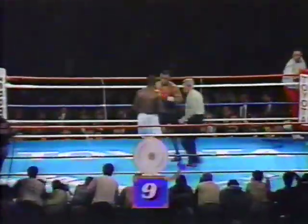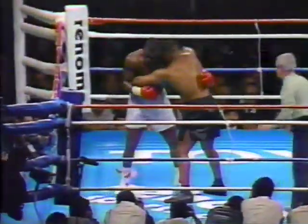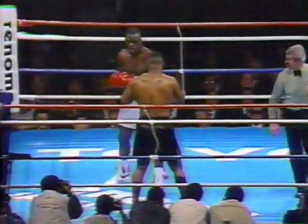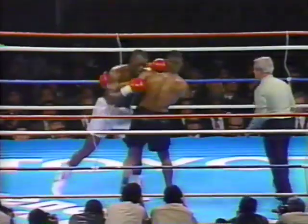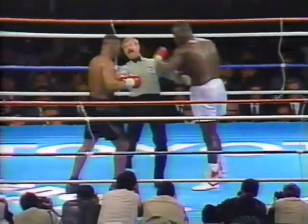Round 9. He's had 60 seconds to recover. Clearly he was out on his feet as the bell sounded. And Tyson is trying to find out immediately if his head is clear. This is when Douglas should really do a great deal of clinching, tying him up, and trying to clear his head.